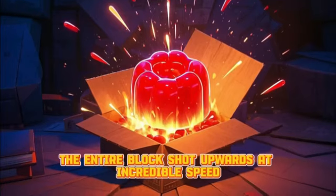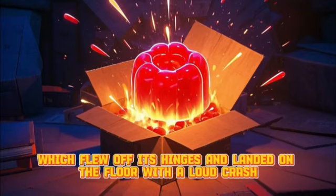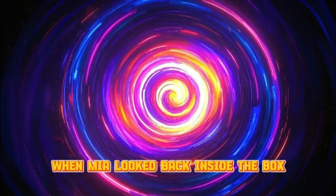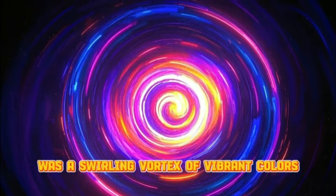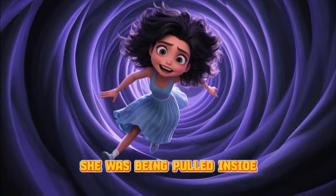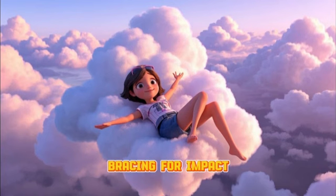The entire block shot upwards at incredible speed, bursting through the lid of the box, which flew off its hinges and landed on the floor with a loud crash. When Mia looked back inside the box, she saw that the jelly had disappeared and in its place was a swirling vortex of vibrant colors. And before she knew it, she was being pulled inside. As she fell, she squeezed her eyes shut, bracing for impact.